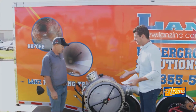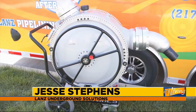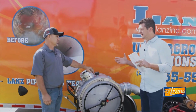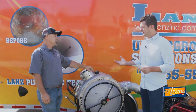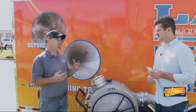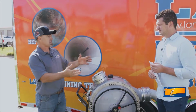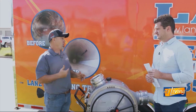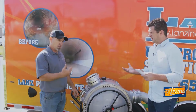Yes, sir. And you use stuff like this. What is this? This is our pipe lining drum. So this is a custom drum that we use to line anything from 2-inch to 8-inch pipes. When you say lining, this is a process, as I understand it, that keeps you from having to rip out the entire pipe, yeah? Yes, it does, because we use a mixture of a fiberglass felt sock, and we mix it with a two-part epoxy, and then we invert it, turn it inside out so that epoxy glues to clay, cast iron, copper, galvanized. It doesn't matter what kind of pipe it is, I can reline it. And it kind of becomes the new inside of a pipe.